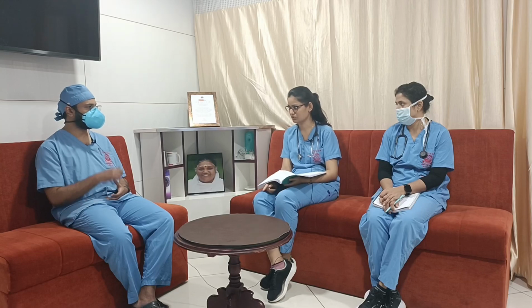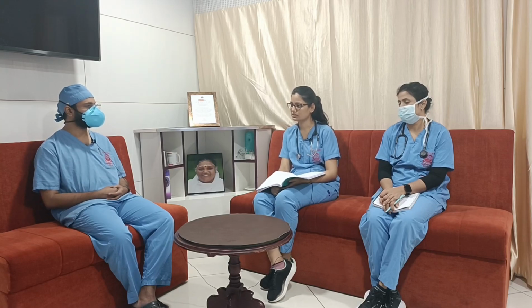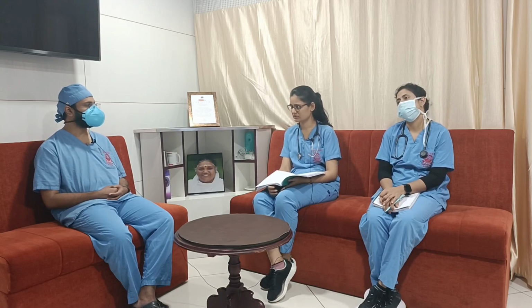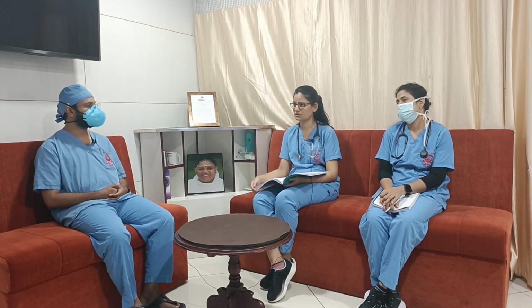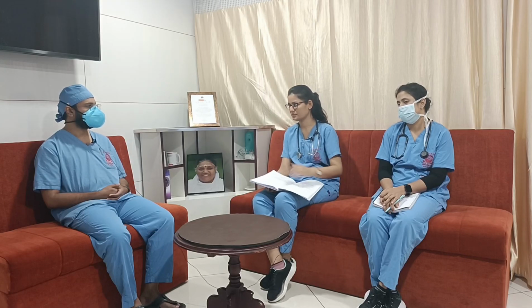The most common nerve is the radial nerve, because it goes through the groove. Other nerves are the median and ulnar nerves, but those are less common. Okay. Can you describe the injuries caused by each of these nerves? The radial nerve will basically supply the posterior compartment of the arm and the forearm.